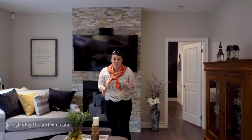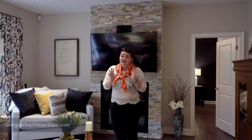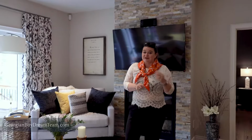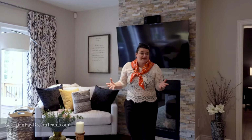And if you are a snowbird, don't worry, you can leave this house at peace. It comes with a generator with 100% capacity and a security system with sensors for a sump pump and a low temperature drop.